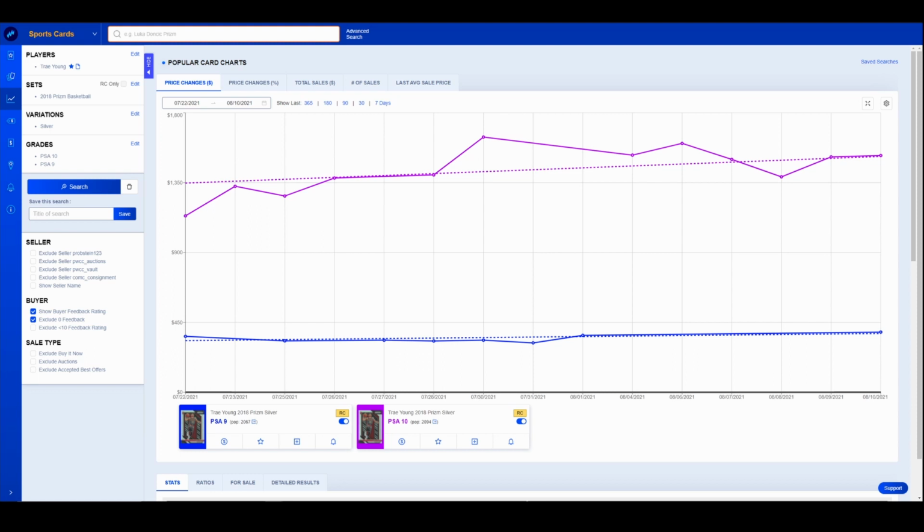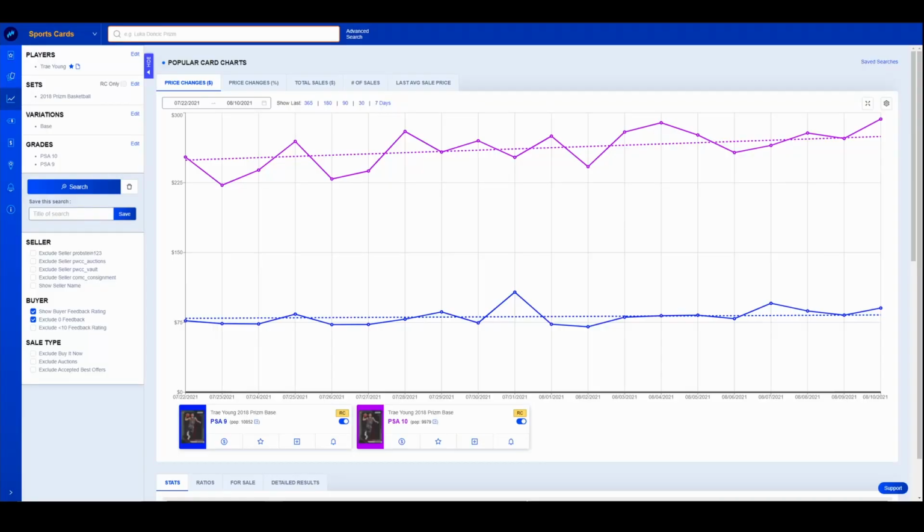Now, let's take this one step forward. Whether we like it or not, Prism Silvers kind of lead the market, at least for basketball. What the PSA 10 silver price does, usually the rest of the stuff follows at some degree or another. So if we look at Trae base, I was just curious what this has done. I also ran this from the 22nd, the same day the silver took off.